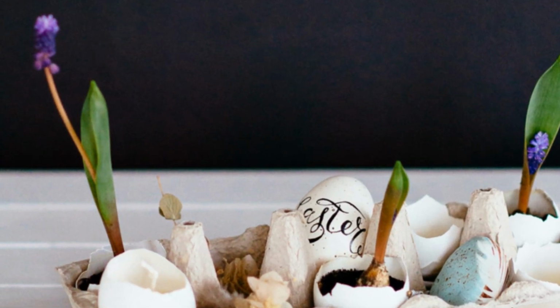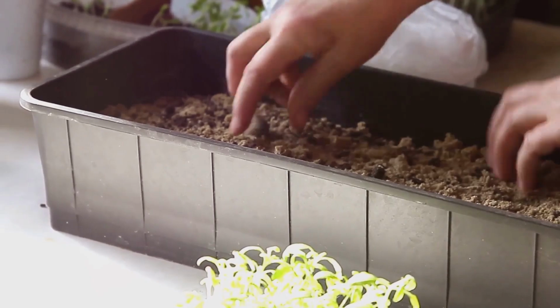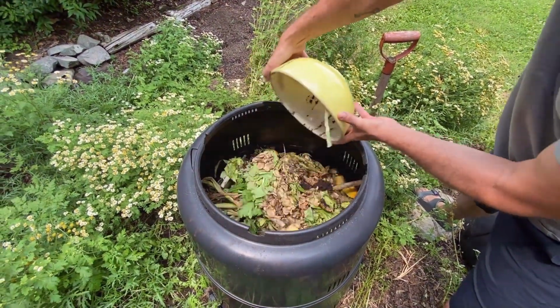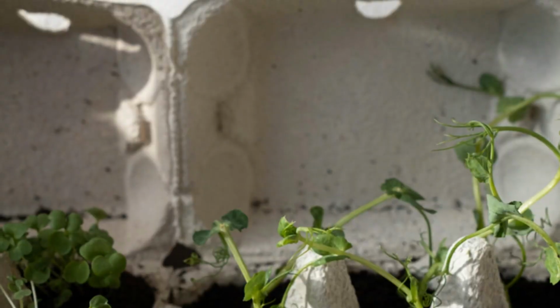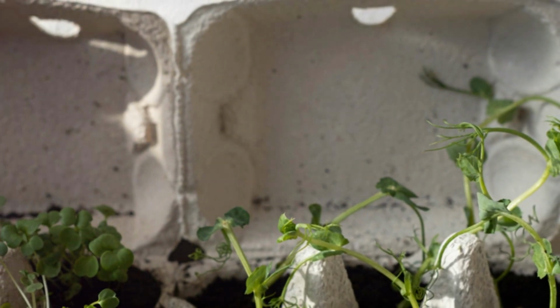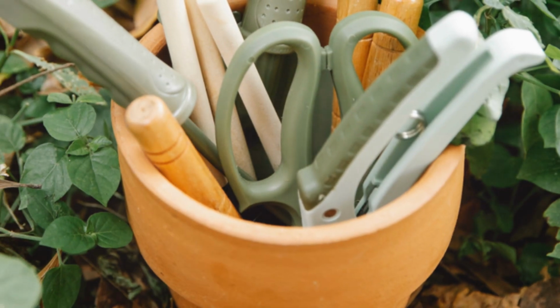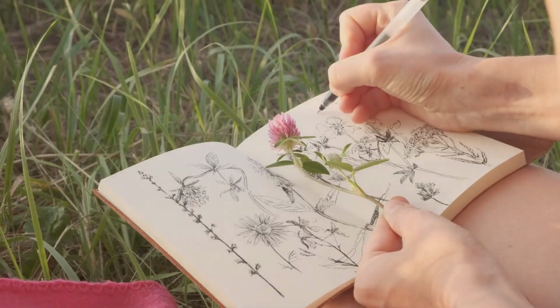Don't throw away those egg cartons or plastic takeout containers. They make perfect seed trays. And for a simple compost bin, a garbage can with a lid will do the trick. These budget-friendly hacks spark joy not only through their affordability but also their sustainability, as we give new purpose to things we already own.